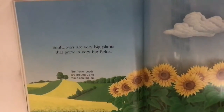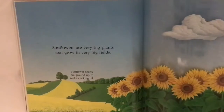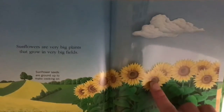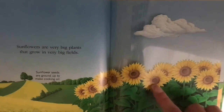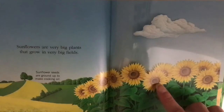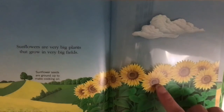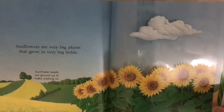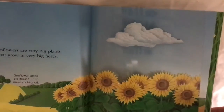Sunflowers are very big plants that grow in very big fields. Sunflower seeds are ground up to make cooking oil. Okay? They're also grown for their seeds. The seeds right here have a little coat on them. Sometimes you can buy them with the shell still on, or you can buy them already shelled out. They're a very nutritious snack. Some people like to plant sunflowers in their own yard.